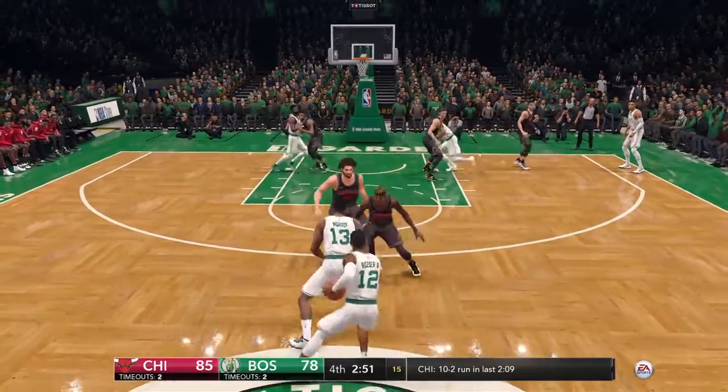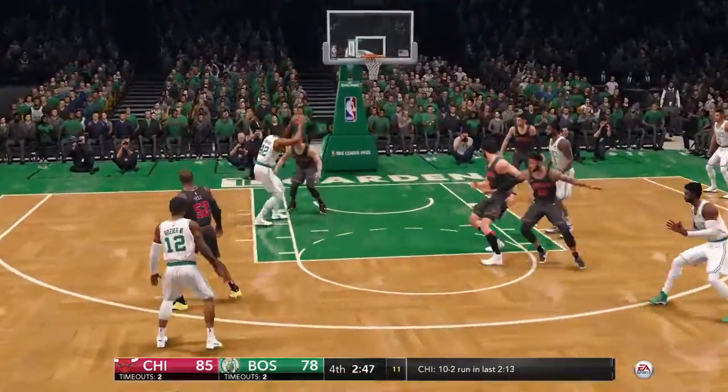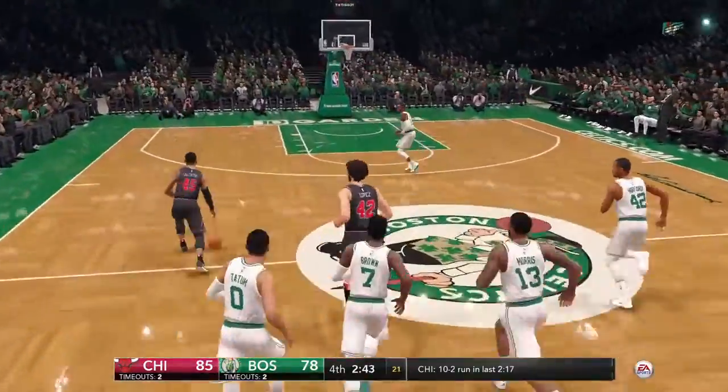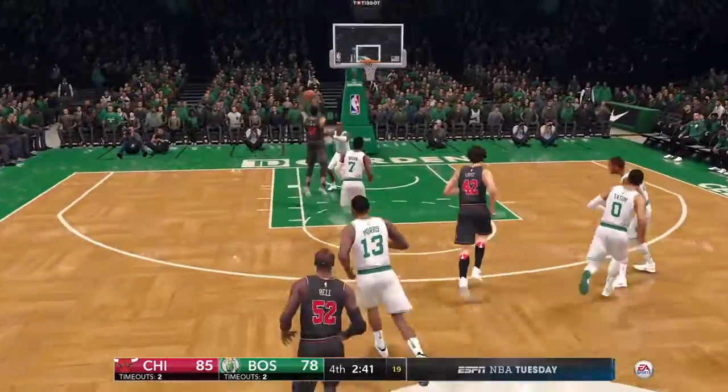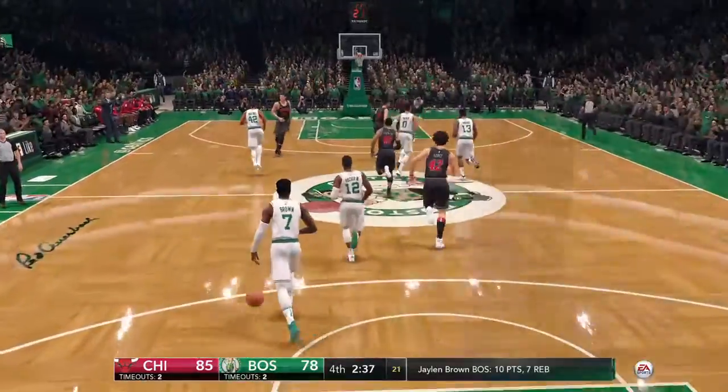Horford's trying for position in the paint. Shot clock says 12. Strong to the goal. Unable to flip it in. Driving the ball into the paint is the most important offensive tool in the game. He had a great look. He just missed it.